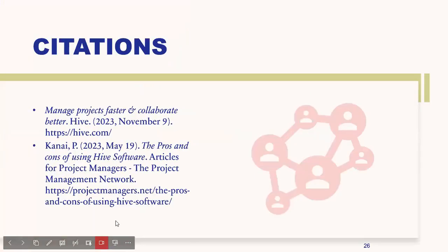So this is my citation. So I actually used a lot of my information from the actual website of Hive because it's very informative. I hope that you guys can actually check it out. And then I got the pros and the cons of using Hive from that website because Hive website itself did not list the pros and cons, and I like to showcase why it is good and bad, but overall why the whole entire software system is very popular.